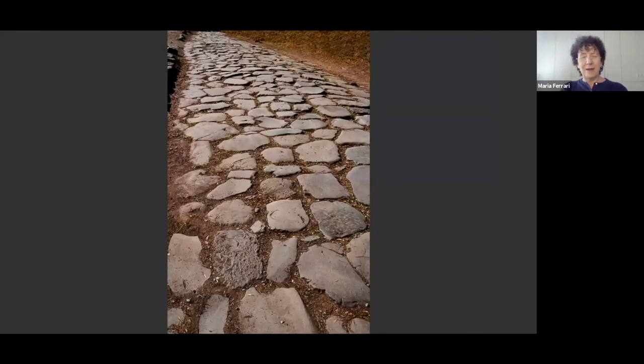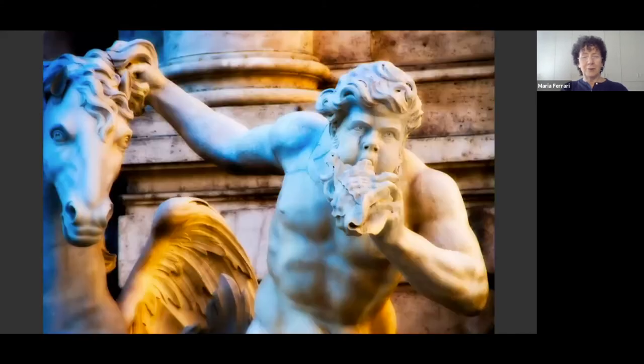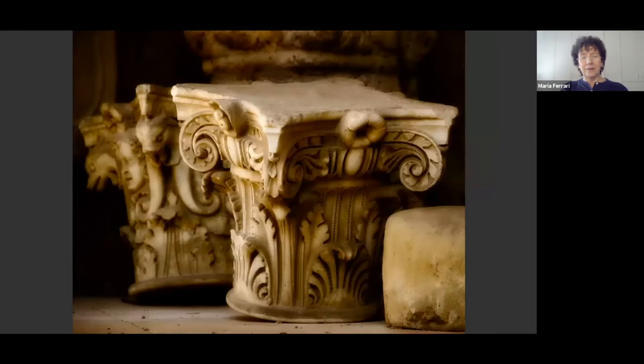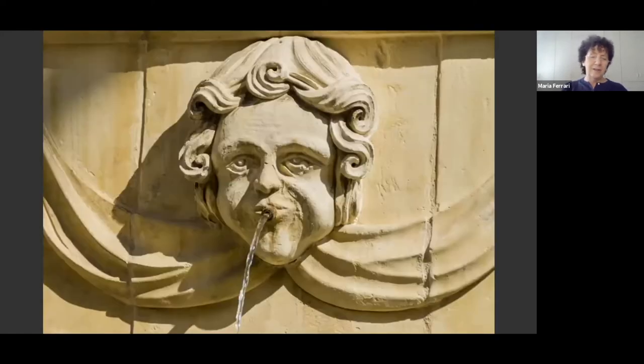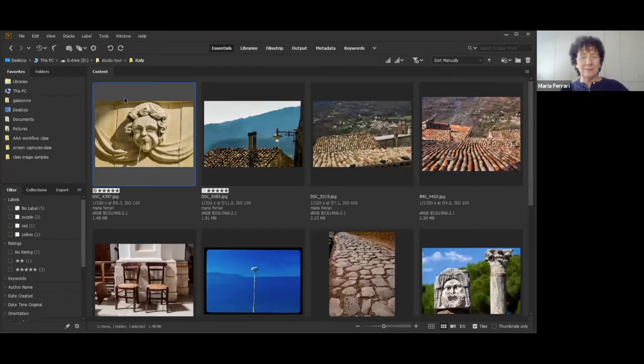This is the Appian Way. These are all from Italy. This is the Trevi Fountain. This is Orvieto. This is a beautiful town in Calabria. And that's all. So that's my tour of my work.